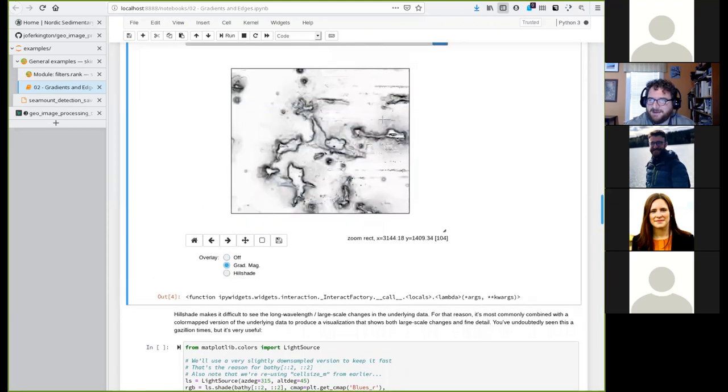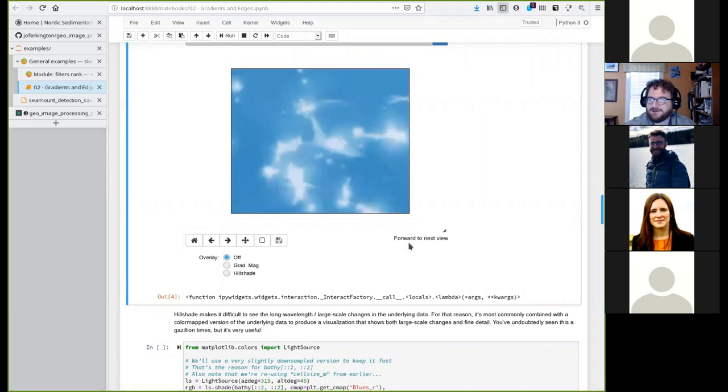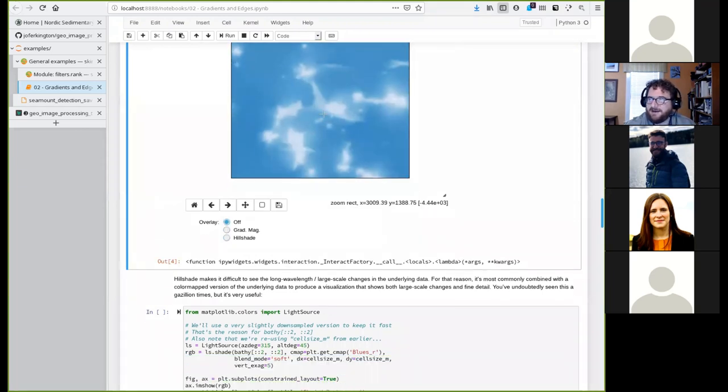Gradient magnitude is really focusing on these small changes. Hillshade actually removes some of those. It shows us more information about the direction of the slope. So it makes it harder to see these small fine changes, but it also lets us really emphasize some of the smaller ones. So we can combine it with the actual raw bathymetry data, which is very good at showing some of the large wavelength, absolute values.